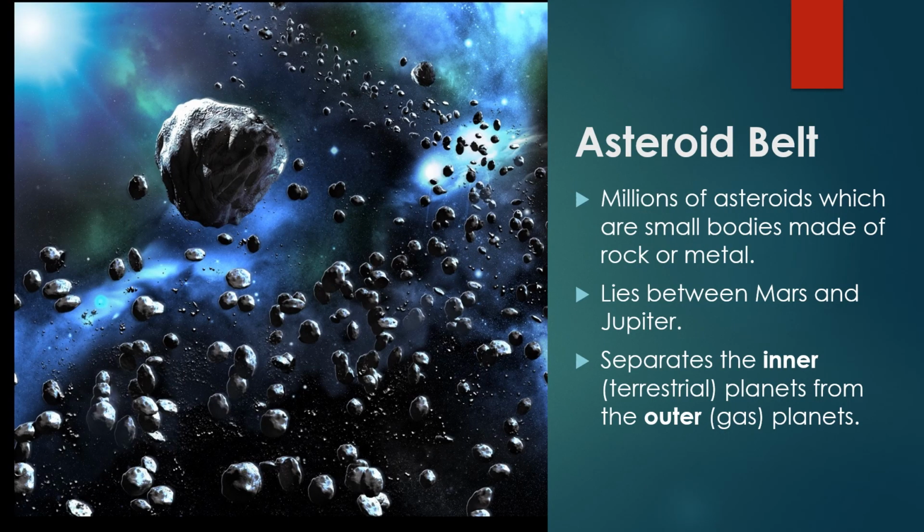So next we're going to talk about the asteroid belt. Millions of asteroids, which are small bodies that are made of rock or metal. It lies between Mars and Jupiter, and the asteroid belt separates the inner or terrestrial planets from the outer or gas planets, also known as Jovian planets.